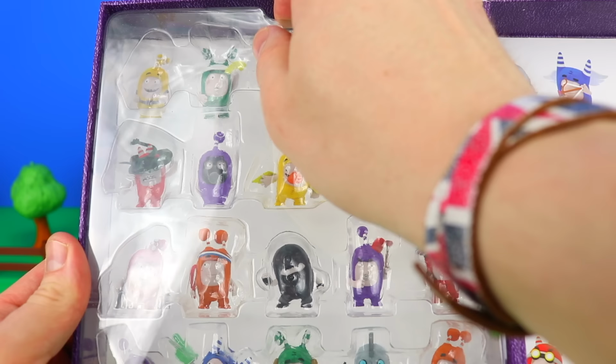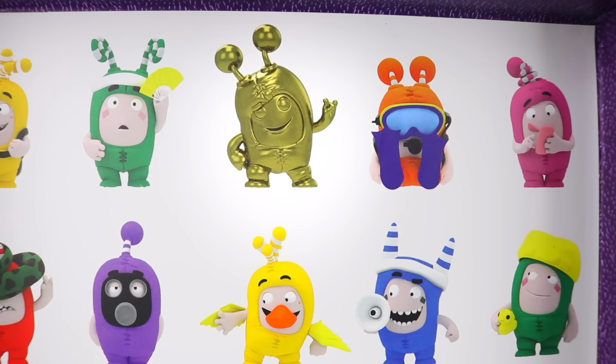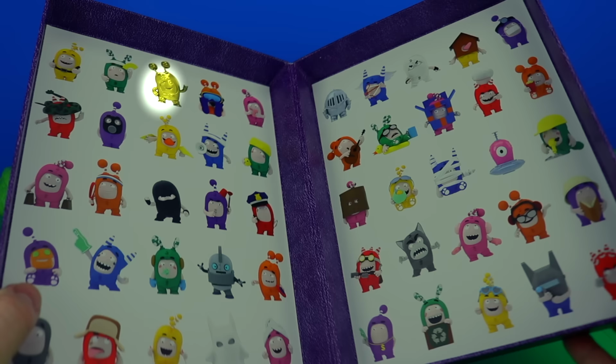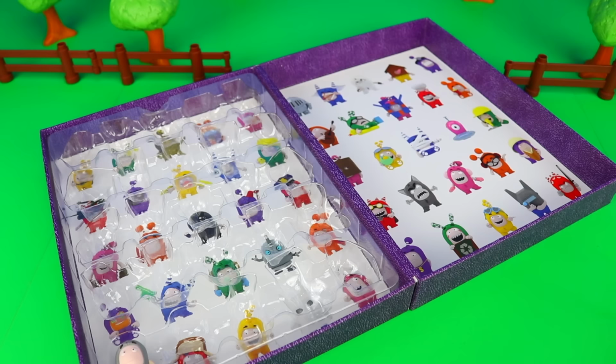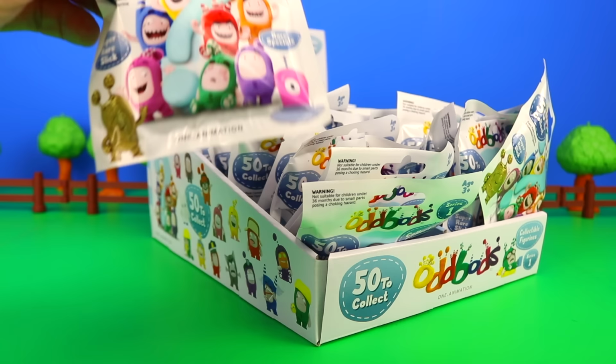Right, just before we open another blind bag, let me just show you this. So if we have a close look, we can see all the Oddbods here, which we can collect. And right here at the top, we have our ultimate goal, the super rare slick. I'm going to find you, monkey boy. Right, so if we just quickly put the trays back in place, let's see what we can find in blind bag number 2. So who do you think's inside here?